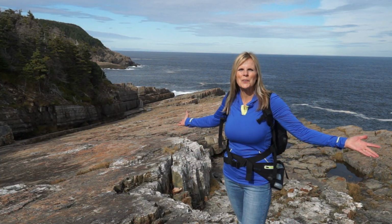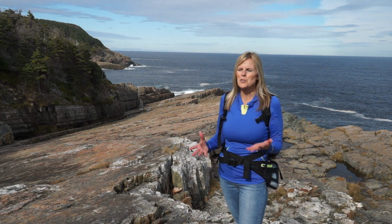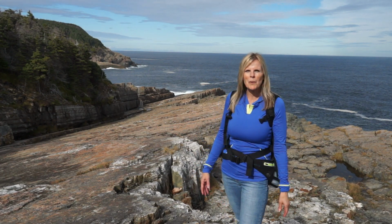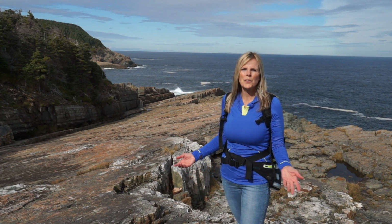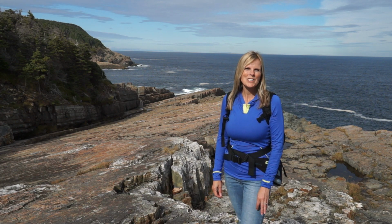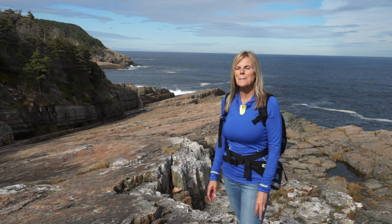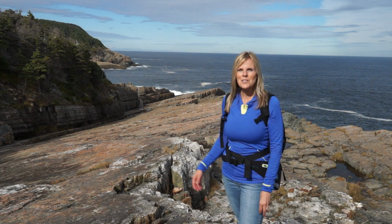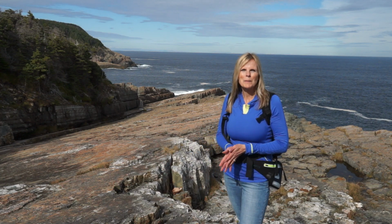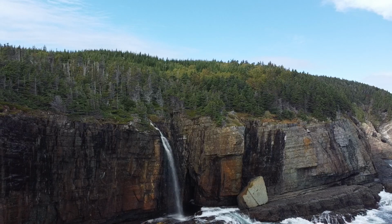Look at this view. I mean, it's spectacular. And what a special treat to be able to come down here on these rocks and exploring, taking some photos. It's been fantastic. Just love it. How about you? Yeah, it was beautiful down here. Spent quite a bit of time down on these rocks. The ocean's alive back there, so we got some really nice shots. We're able to see the waterfall from this perspective, which is great.